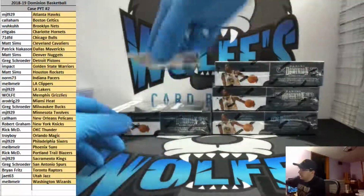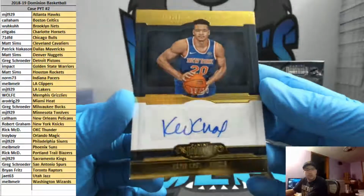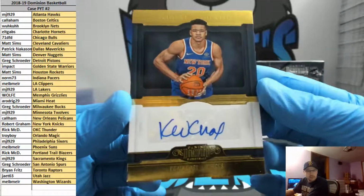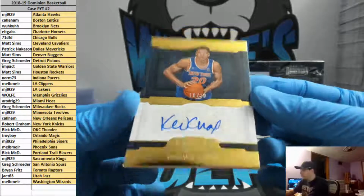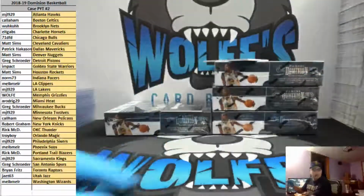For the Knicks, nice. 10 out of 10. Gold rookie autograph, Kevin Knox. This one is a sticker auto, though. Knicks, I believe, is Robert. There you go, Robert. 10 out of 10. Bobby. Kevin Knox.